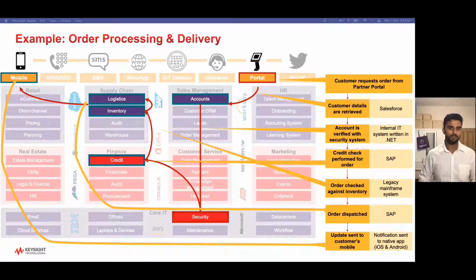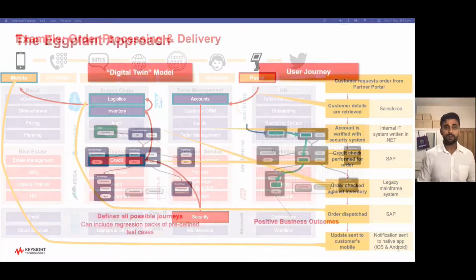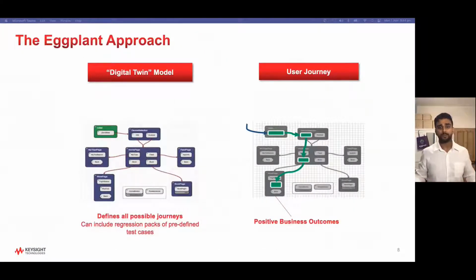So how does Eggplant do this? Very simply, we have a digital twin, and this digital twin represents all possible user journeys through a system, and we can see an example of this on the left-hand side. Thousands or millions of possible combinations can easily be encoded within this simple model, and this simple model has 2 simple concepts.